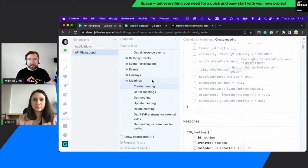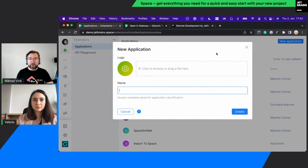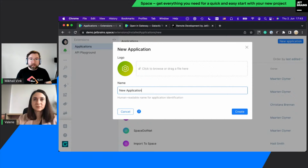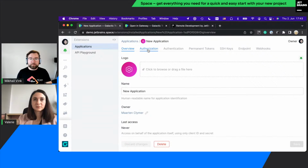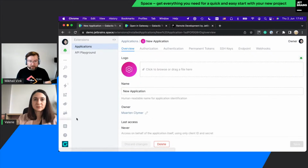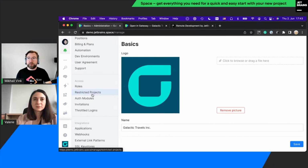But of course, you can also pre-install the existing applications. And the marketplace for those is coming very soon to the market. So right now, you would need to configure them on your own. But generally, you create the application. And after that, you can get it authorized, get the tokens or SSH keys, and configure webhooks, endpoints, and so on. There are a lot of different things you can do here. And I would not even start, because there are different ways to customize settings of Space, and there are a lot of things you can generally customize.